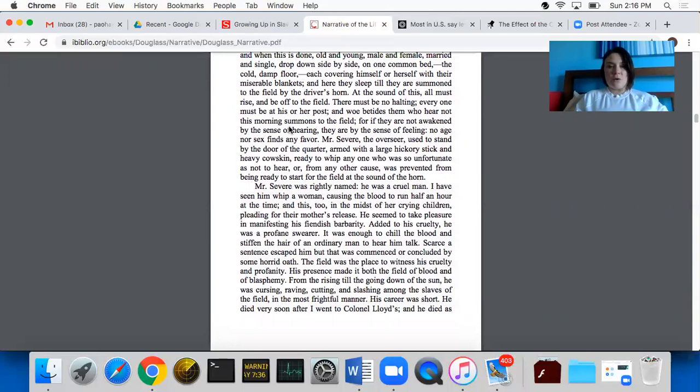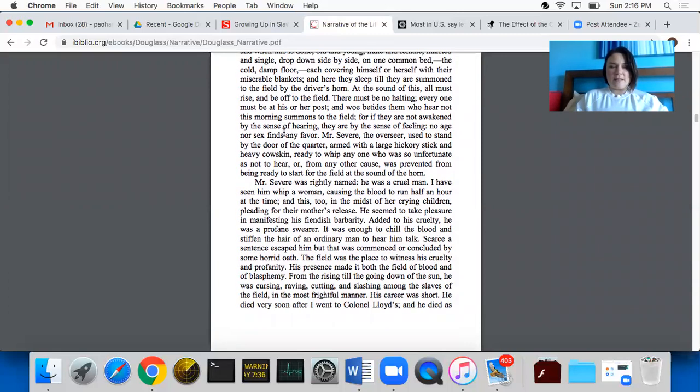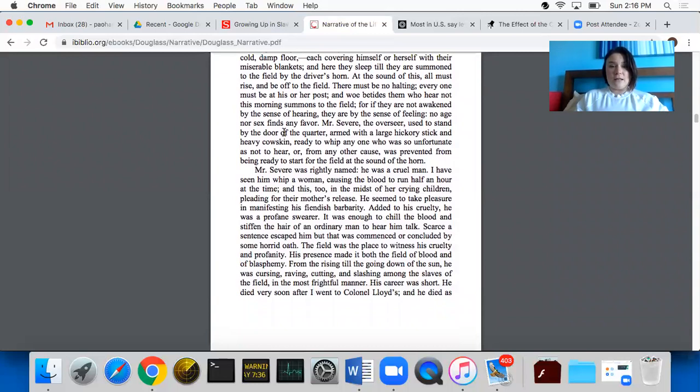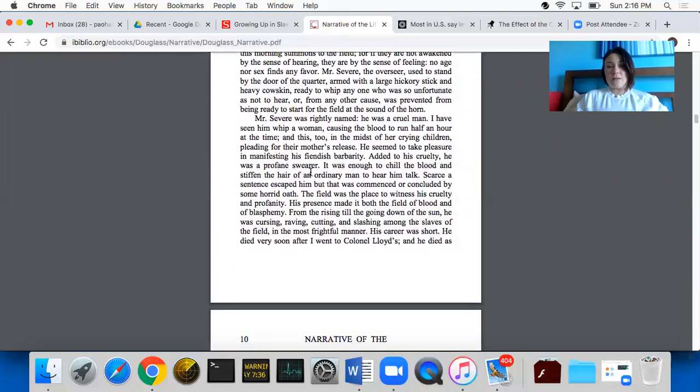Everyone must be at his or her post, and woe betides, so kind of too bad or bad luck, them who hear not this morning's summons to the field. For if they are not awakened by the sense of hearing, they are by the sense of feeling. No age nor sex finds any favor. Mr. Severe, the overseer, used to stand by the door of the quarter, armed with a large hickory stick and heavy cowskin, ready to whip anyone who was so unfortunate as not to hear, or from any other cause was prevented from being ready for the field at the start of the horn.